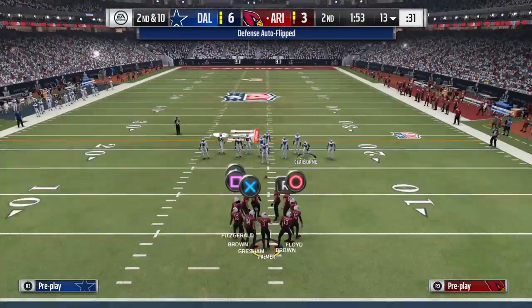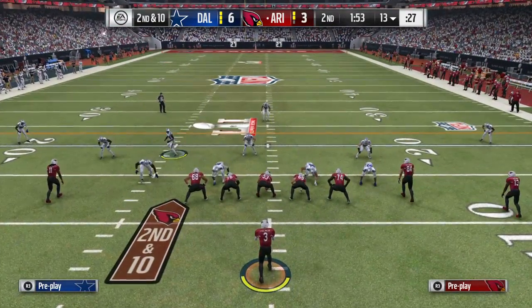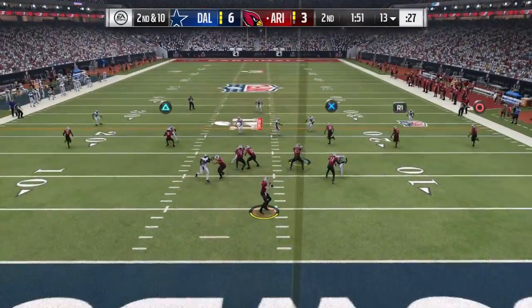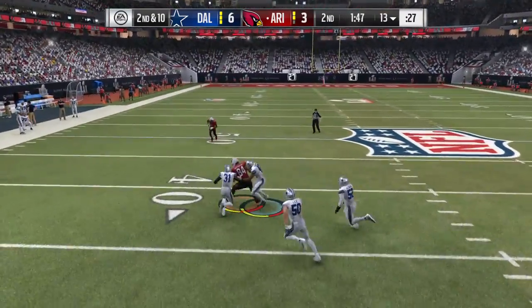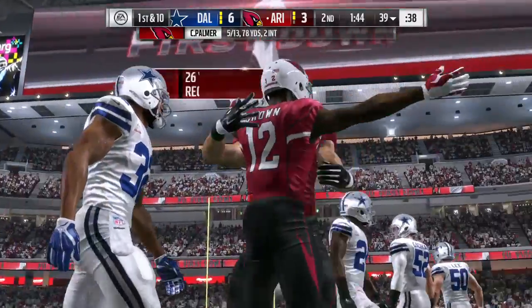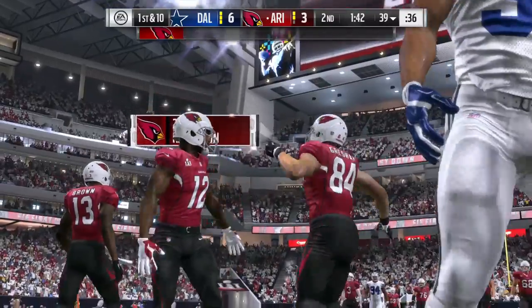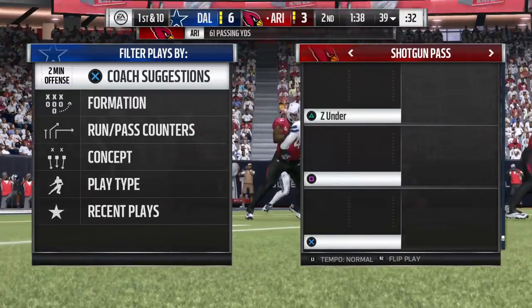Second down now after the incompletion. They come out 5 wide, 3 of them to the right side. Here's Palmer to throw. And he finds a man with a crossing route. And he's eventually brought down, but not before he reaches the 39, just shy of the 40. So on that play, defense was in the zone.